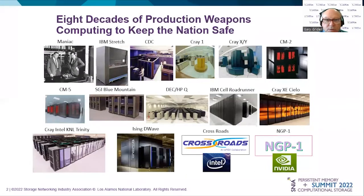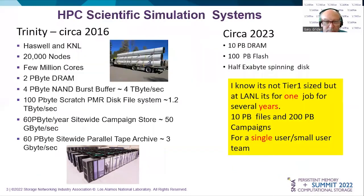So Los Alamos has been computing for a long time, going back 80 years, from tube systems to the first Cray 1 to the first CM5 Connection Machine from Thinking Machines, to the first petaflop machine, Roadrunner, and even all the way to a quantum machine, the D-Wave system that we have. And two more systems coming in the next two years or so, Crossroads and NGP1. And our big machine on the floor right now is a Cray Intel called Trinity, and I'll tell you a little bit about that as background.